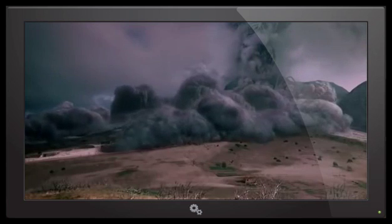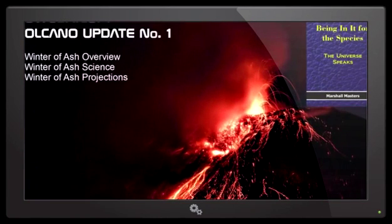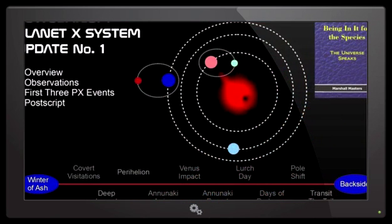The first tribulation, and the beginning of the timeline, is the Winter of Ash, and it is principally caused by a galactic superwave, as discussed in our previous video, Yowza.com Volcano Update number 1. So in this program, we will examine the first 3 Planet X events projected for this tribulation timeline by the guides in the book Being in It for the Species. They are covert visitations, deep impact, and the perihelion alignment of the Planet X system as it will be seen from Earth. I will then conclude this video with a postscript in which I share my final thoughts about the vital information presented in this program.